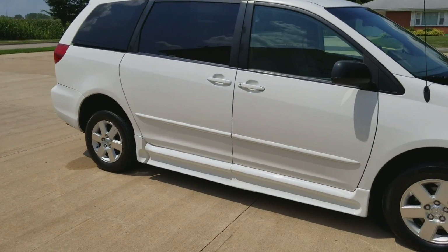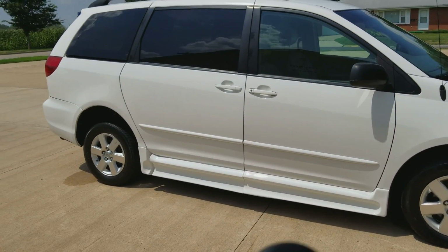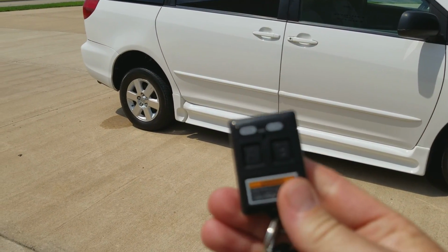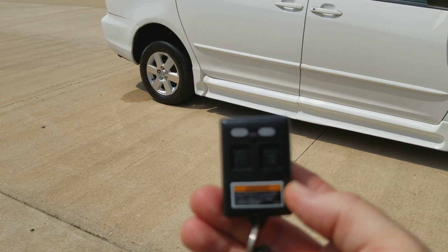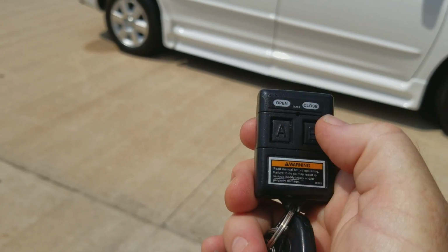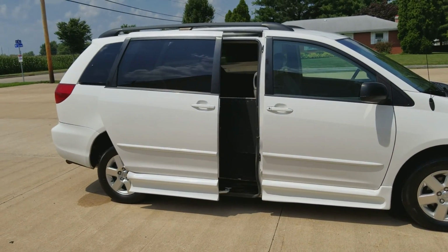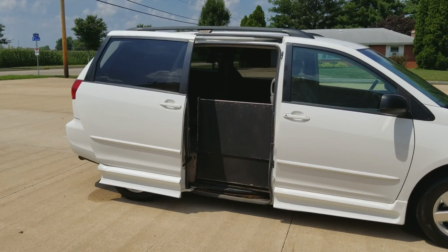And get the key fobs out here. There's several key fobs. I'll show you real quick. This one just unlocks and locks the door only. The other one here is for the wheelchair ramp. It has open and shut. So you just press it once. The door will open, and then once the door opens, it will cycle, and then the ramp will come down.